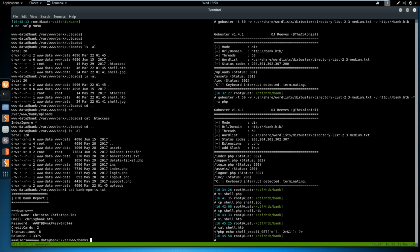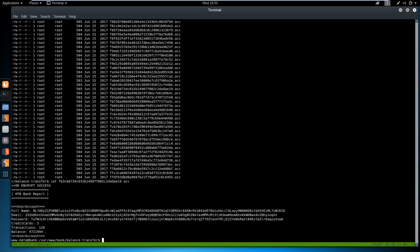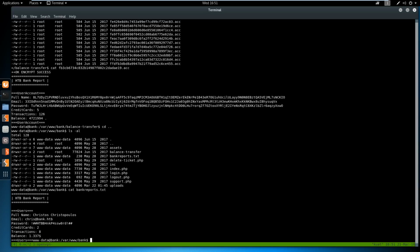There was also this balance transfer thing, and this is what I found out from watching IPsec videos. But in here is just a crap ton of these account files, and we can cat this, and you see how these are all encrypted. I guess one of these isn't a 584 length file, or 585, whatever, and so that one has an unencrypted version, and that's the stuff we find here, this bank reports. So we bypass that completely. Whatever.